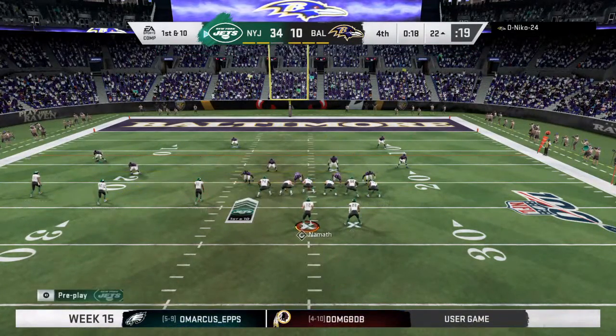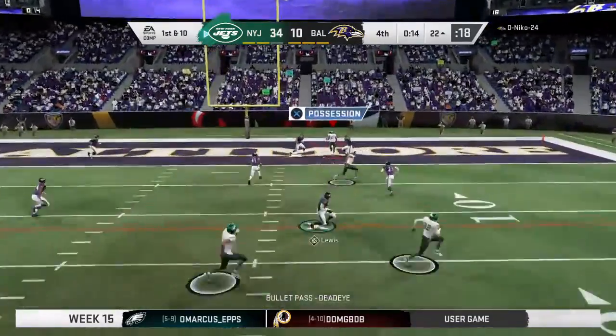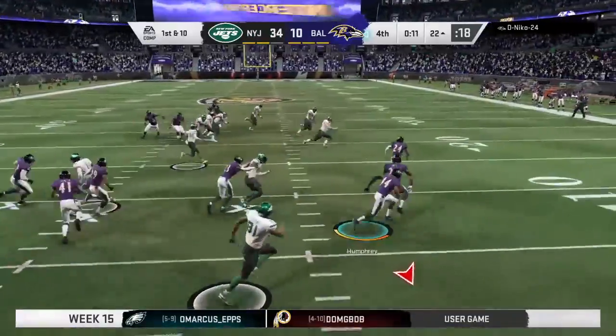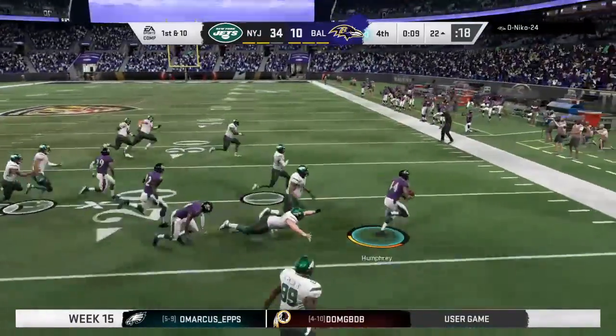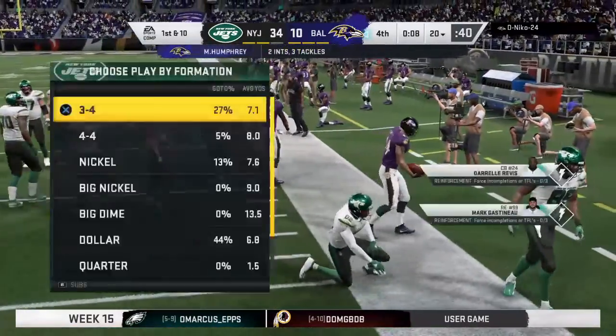First down, New York. He'll drop to throw. And oh, it'll be intercepted. Picked off by Marlon Humphrey. And he will take it on out to the 20-yard line.